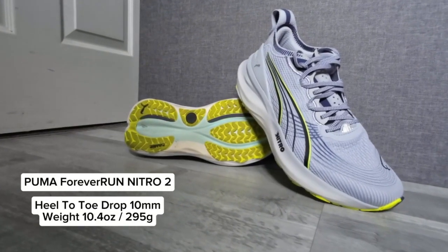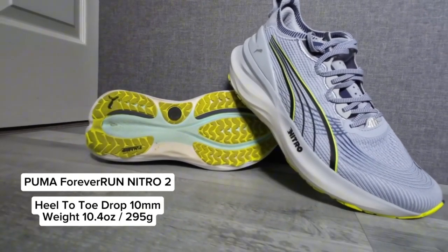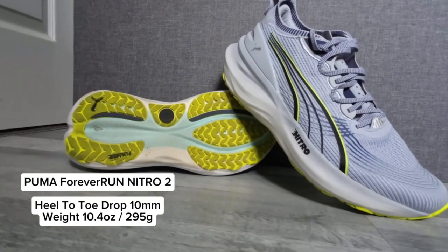Now I've watched and read lots of reviews on the Puma Forever Run Nitro 2s, and with a discount code I was able to pick those up for £108. So that is currently what I'm wearing now for today's 5k run. They will become my new shoe for easy runs, for recovery runs, and the Brooks Glycerin 21s will still stay as part of my rotation. Probably end up wearing those more for muddy park runs and things like that as I phase them out of my shoe rotation.